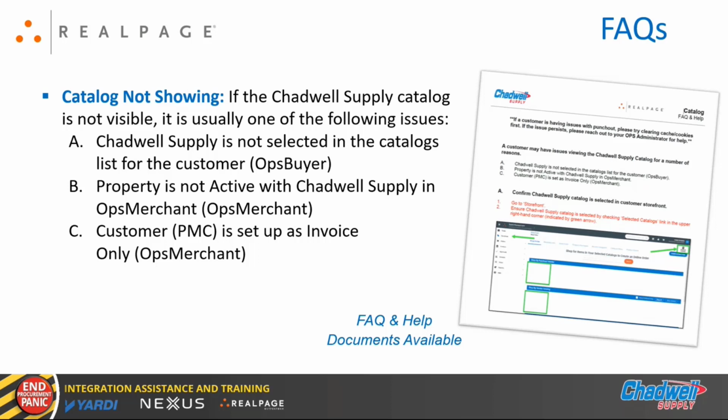So basically the first point of contact is going to be your RealPage representative, to educate you on whether the management company is still in process of getting you set up or if it's an issue on our end, where we can address it at that time. But it will always start with the management company adding their property list before we would ever be able to have a catalog available for you guys, okay?